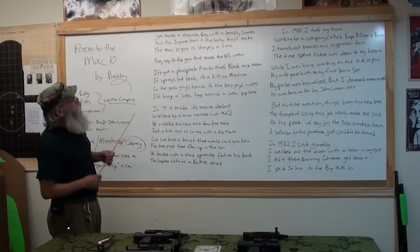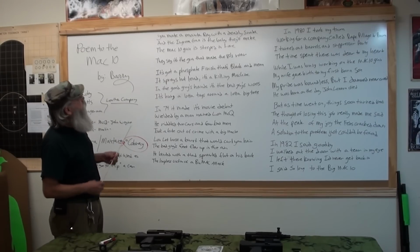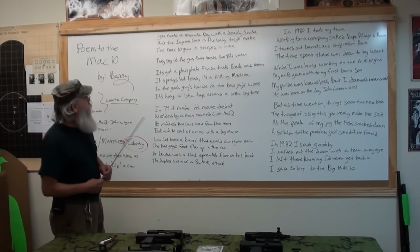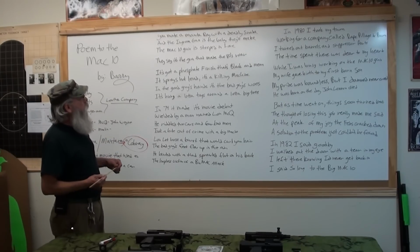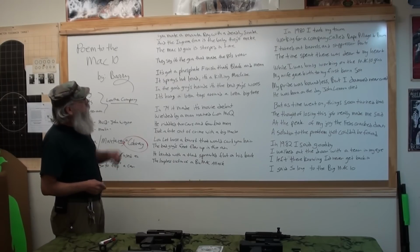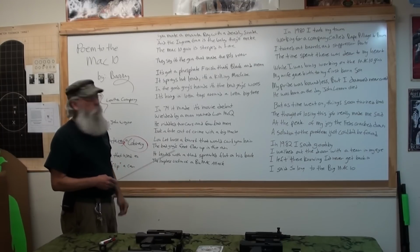You made a manta ray with a deadly snake, and the Ingram gun is the baby they'll make. The MAC-10 gun is steeped in lore. They say it's the gun that made the 80s roar. It's got a phosphate finish that's black and mean. Sprays hot lead, it's a killing machine. In the good guy's hands, it's the bad guy's woes. It's hung a lot of tags around a lot of big toes.